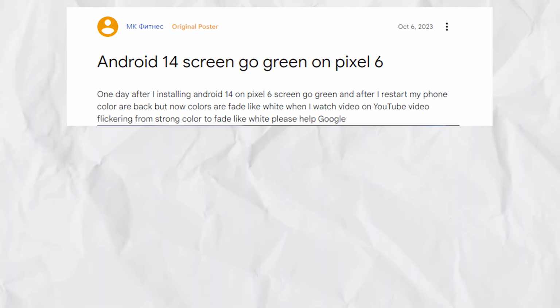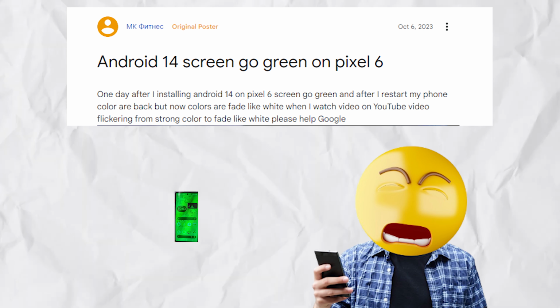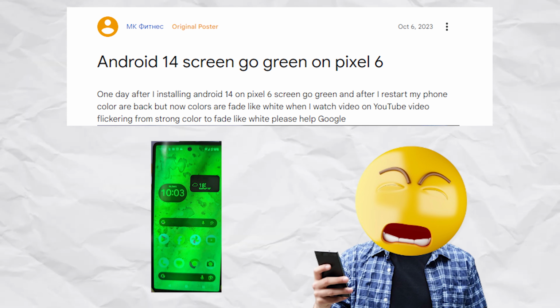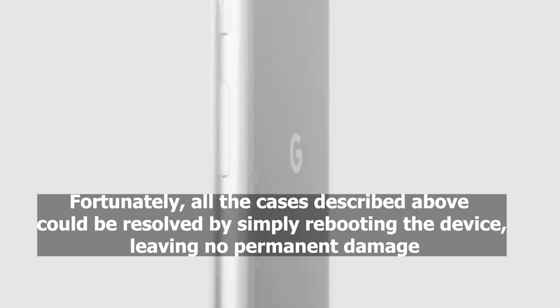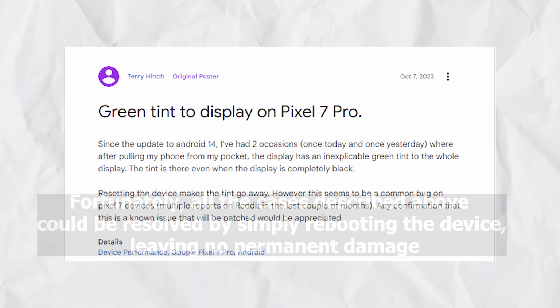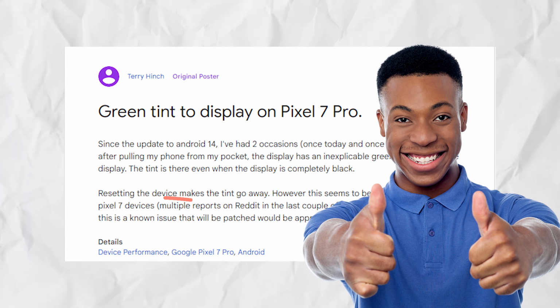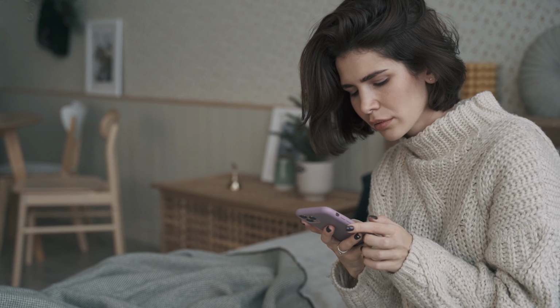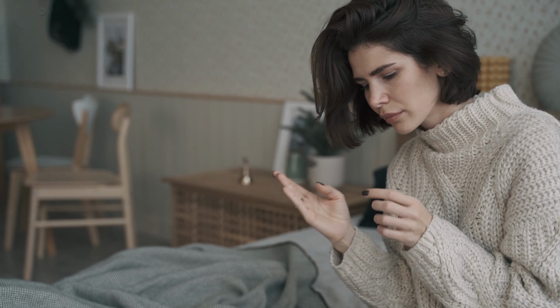On the other hand, we have cases where the Google Pixel display shows a completely greenish hue that persists without flickering. Fortunately, all the cases described above could be resolved by simply rebooting the device, leaving no permanent damage. However, they can occur even several times in a single day, which is very frustrating.